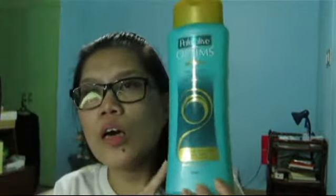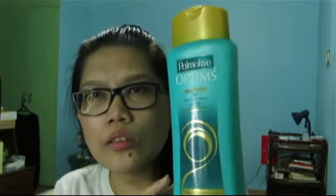And then this big shampoo. Actually, I'm diluting this in water because I do have very thin and very unhealthy hair right now since I'm taking medicine. So to avoid breakage and hair fall, I kind of dilute my shampoos in water.